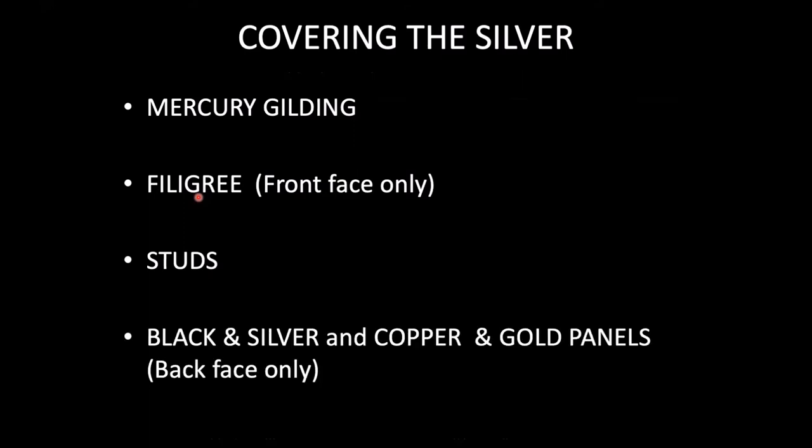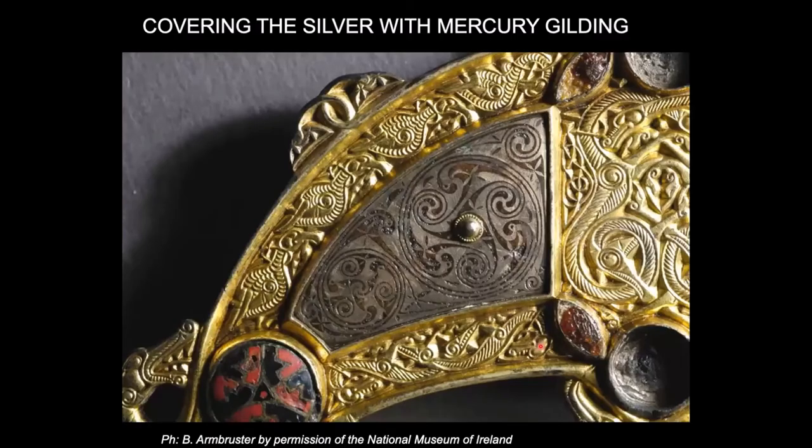Studs we've seen already. And then we've already seen a black and silver panel on the back, and there's two of those. And there's also a copper and gold panel on the back. So these are the four different methods of covering the silver, and we're just going to work our way through them one by one, starting off with the mercury gilding.